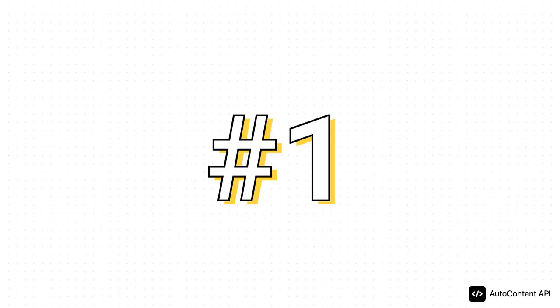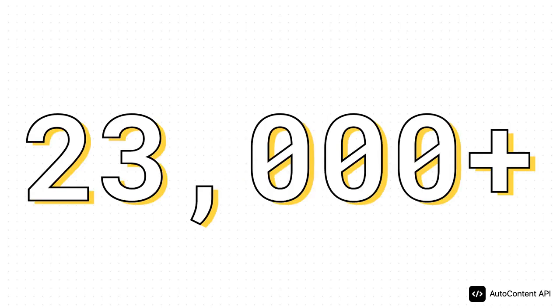And get this, right after they launched, they just exploded. I mean, they hit #1 on both Hacker News and GitHub. This thing immediately got the entire developer world talking. And the numbers, wow, they're just staggering. In a super short amount of time, the project pulled in over 23,000 GitHub stars. Now, to give you some context here, they were trending above giants like DeepSeek and Anthropic. So yeah, this isn't just a little bit of traction. This is a full-blown rocket ship sitting on the launch pad, ready to go.